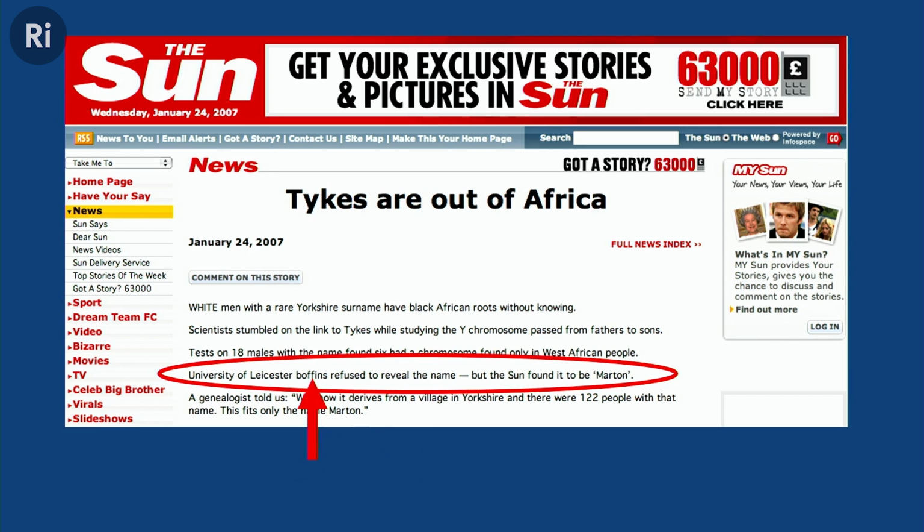At this point, though, I had been called a boffin. I didn't even have my PhD at this point, but I've been called a boffin, so as far as I was concerned, as a scientist, I had arrived. I've been called a boffin.